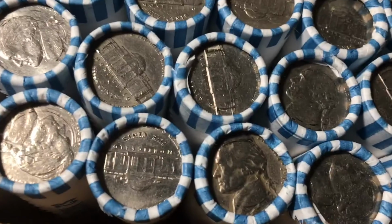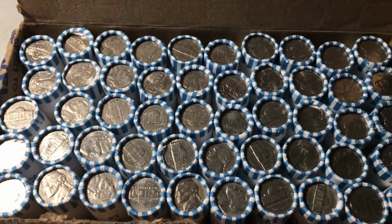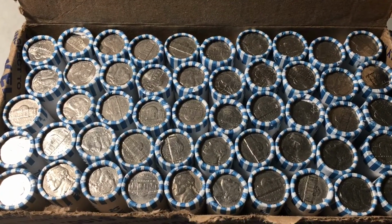It is this nickel right here. It's a 1955, and we'll see what mint it's from when we get to that roll. I'm excited. Let's start the hunt, and I'll bring you in when we have our first find.